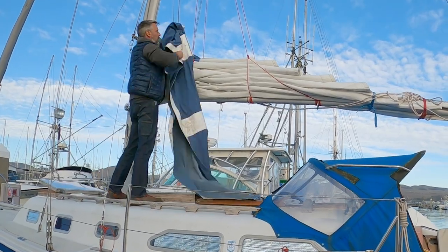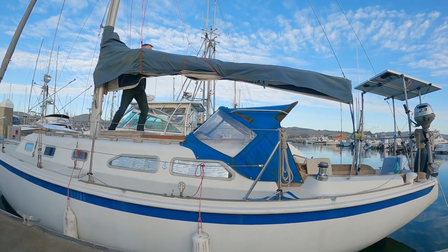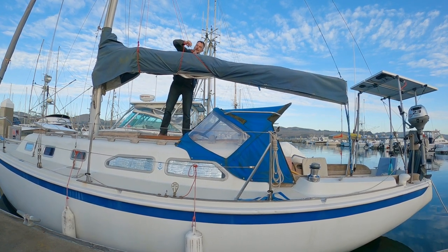Putting the sail cover back on with the lazy jack system is slightly more tedious because you have to tuck the sail cover underneath the lazy jack lines, but I think it looks pretty good in the end.